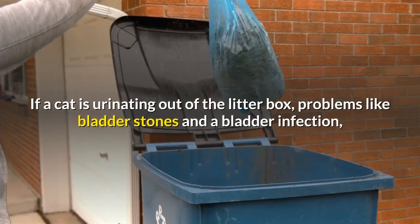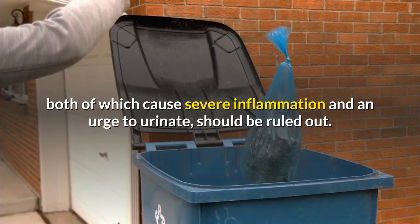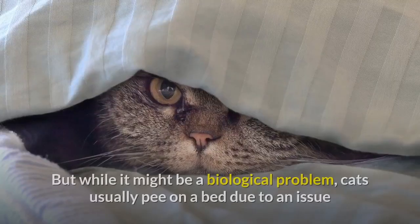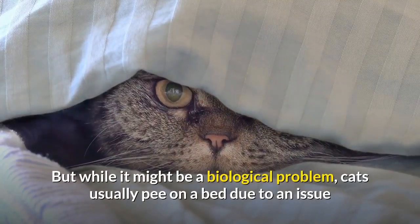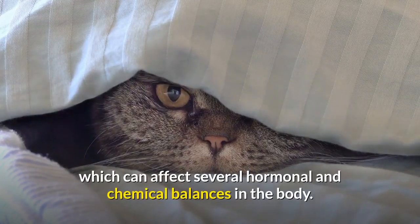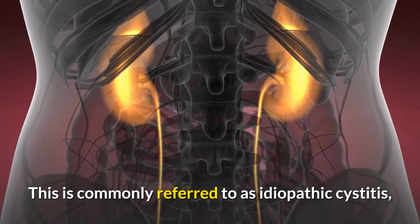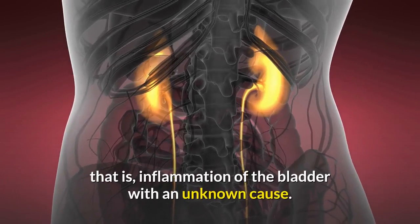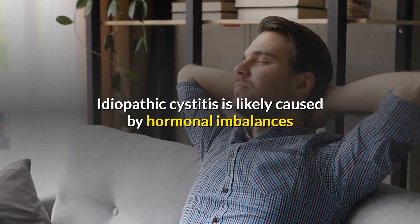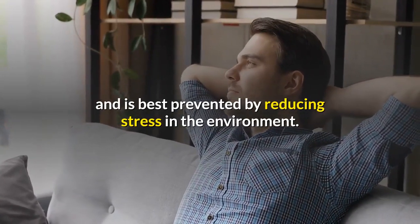If a cat is urinating out of the litter box, problems like bladder stones and a bladder infection, both of which cause severe inflammation and an urge to urinate, should be ruled out. But while it might be a biological problem, cats usually pee on a bed due to an issue that is rooted in anxiety and stress, which can affect several hormonal and chemical balances in the body. This is commonly referred to as idiopathic cystitis, that is, inflammation of the bladder with an unknown cause. Idiopathic cystitis is likely caused by hormonal imbalances and is best prevented by reducing stress in the environment.